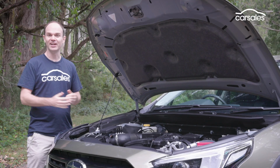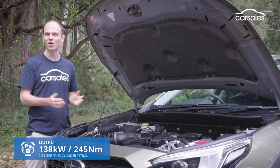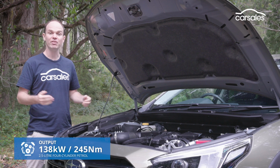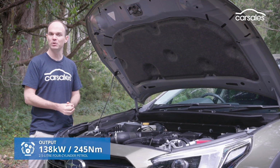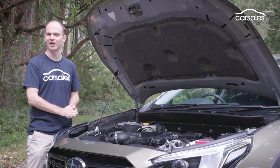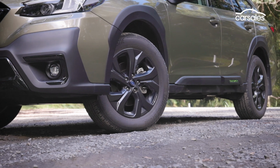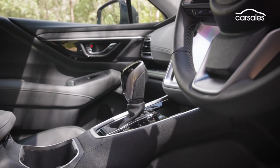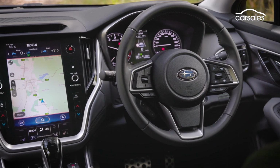The diesel and 6-cylinder Outback engines have been scrapped, leaving this 2.5 litre 4-cylinder as the only choice. It develops 138 kilowatts and 245 newton meters, and claimed combined fuel consumption is 7.3 litres per 100 Ks. Drive is sent to all 4 wheels via a continuously variable transmission, though if you use the paddles there are 8 gears to choose from.